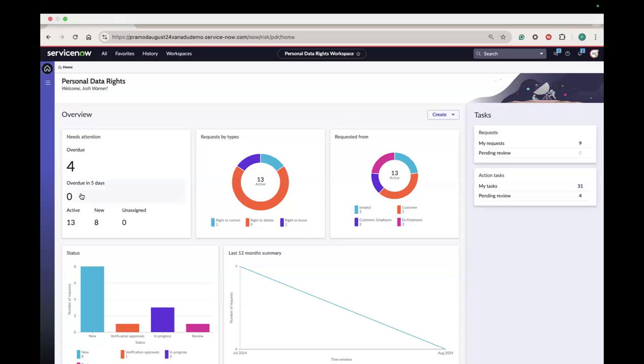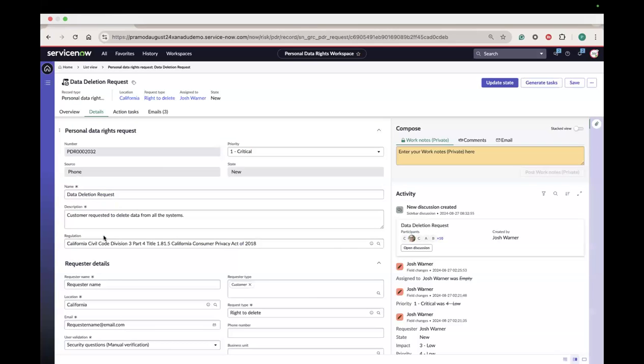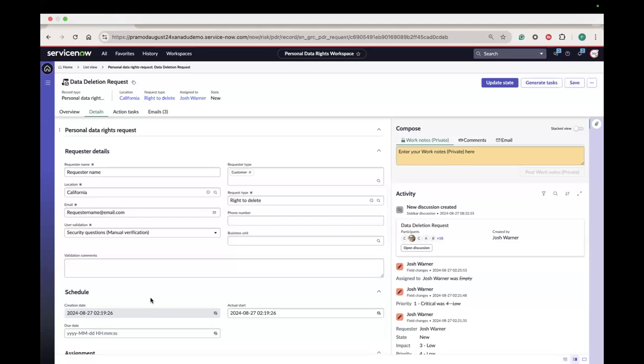Let's see what a typical request would look like. Getting into one of the requests, picking one, let's say in this case, data deletion. Over here, you'll be able to capture the source from which it has come through. This can be manually selected as well. Provide the details about the name, description, what regulation this is associated with, the requester name and the requester type, from which location we are receiving the request, and the request type. These request types can be configured how we want based on the list, and also the requester email details and all of that. If you're doing user validation in a manual fashion, then you can also select which validation you have chosen.